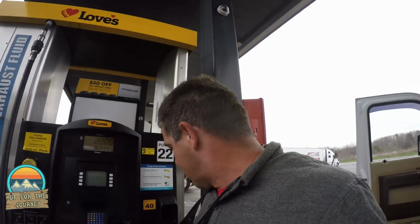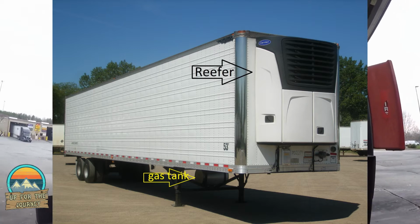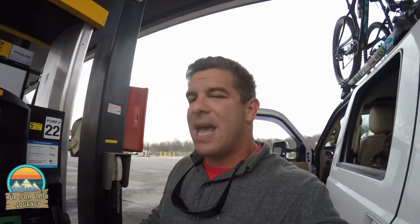It took me forever to realize what the reefer was. I finally asked one of the guys. I said, hey, look, I keep pressing this button. What does reefer mean? He goes, oh, it's a refrigerator. So people with refrigerators on their trailers, they have a diesel tank just for the refrigerator. So anyways, that's it. Hopefully that helps, guys. And back to the video.